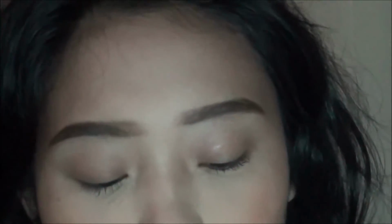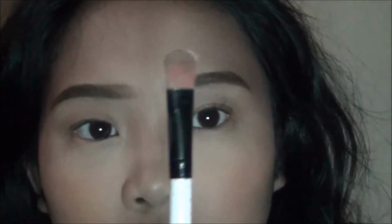Now once you're done drawing on your eyebrows and I've set it with my clear mascara, I'm going in with my Maybelline Pressed Foundation and taking this flat brush, and I'm just going to outline the bottom part of my eyebrows with powder just to give it a cleaner edge. This also makes your eyebrows look more defined.